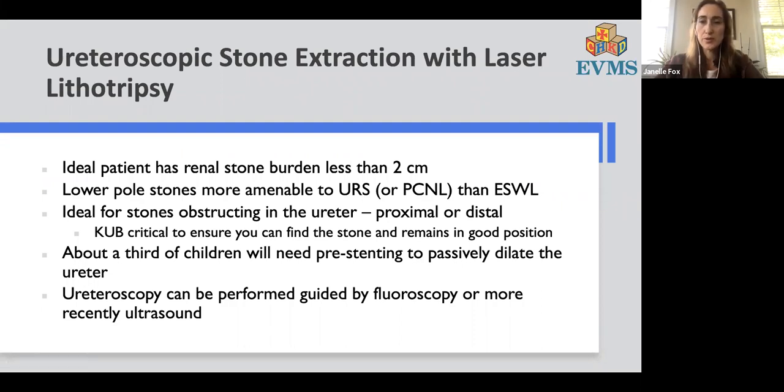Certainly better to do ureteroscopy versus ESWL for lower pole. But it's ideal for ureteral stones as well. About a third of children are going to need pre-stenting. So we don't have any different size access sheaths or dual lumens than you do in the adult world. We use the same ones, just shorter.